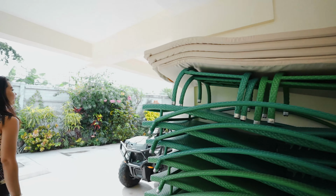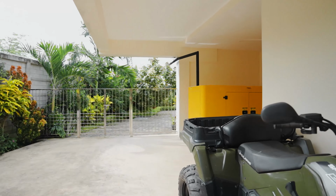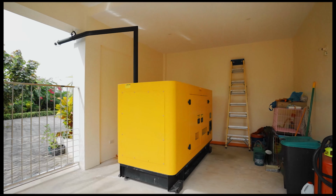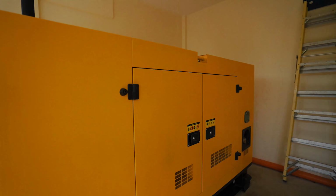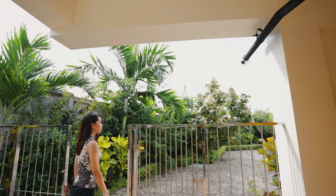So around the corner, here is a 50 kVA generator with an automatic changeover switch found in the adjacent EE room, which supplies all the buildings during any brownouts. And also our own 50 kVA transformer on the pole.